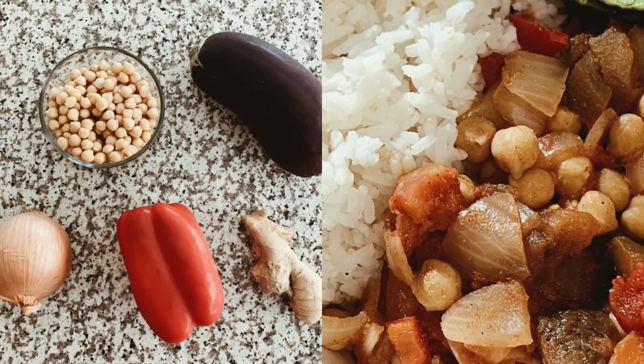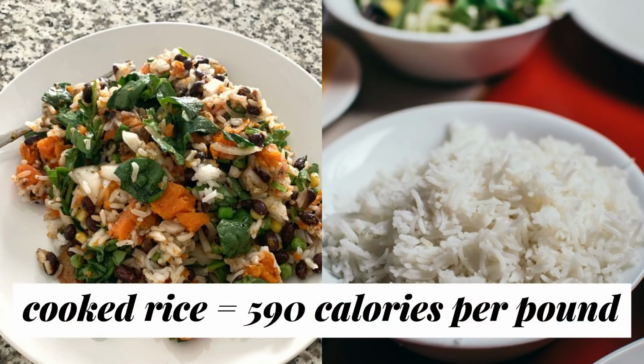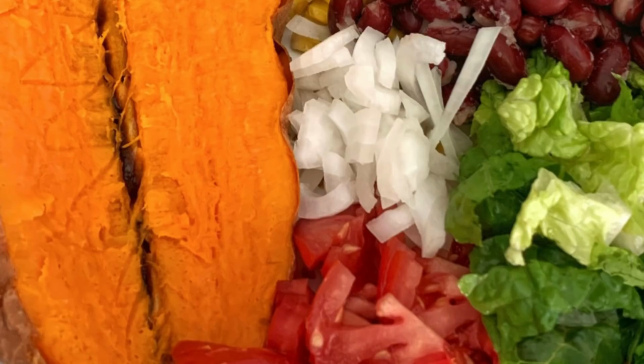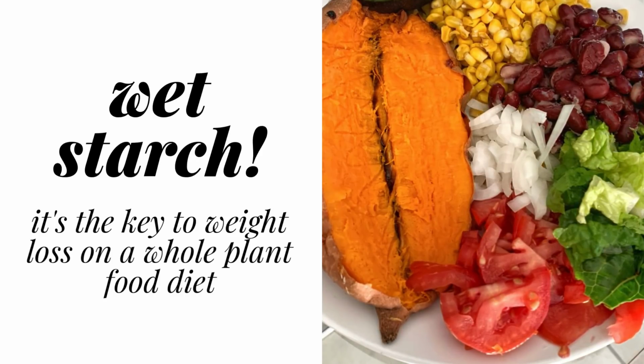Also, eliminate packaged and processed vegan meats, cheeses, and protein bars. So you might be thinking, well, what do I eat then? And the answer is wet starch. Wet starch is the key to weight loss with calorie density because it is filling.